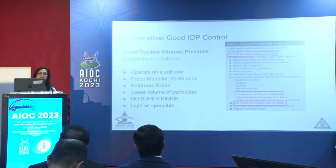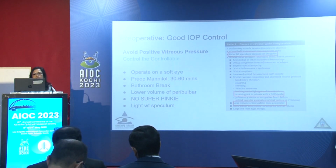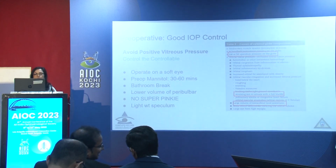Operate upon a soft eye. What I do is give preoperative mannitol 30 to 60 minutes before surgery. Do remember to give the patient a bathroom break, because the last thing you would like is the patient on the operating table trying to pass urine and squeezing and straining, and you're not able to focus on the surgery. So give the patient a bathroom break, this is very important, and use as low a volume of peribulbar anesthesia as possible.